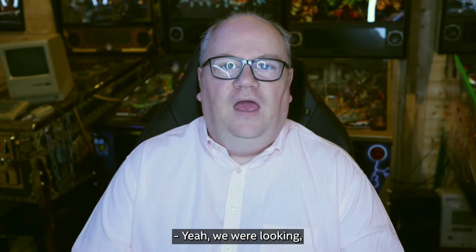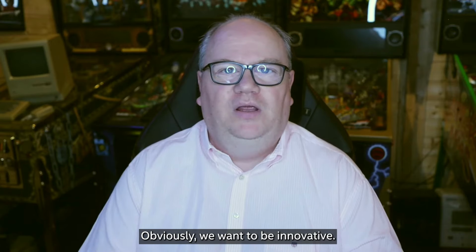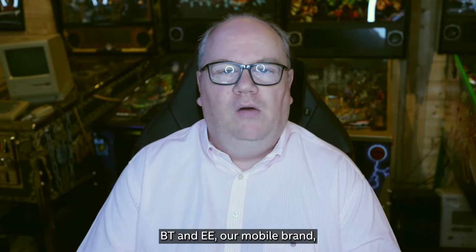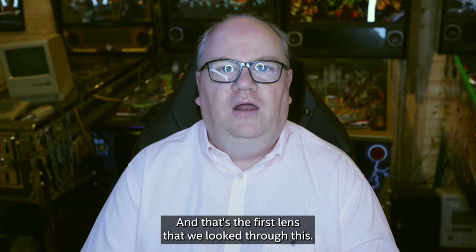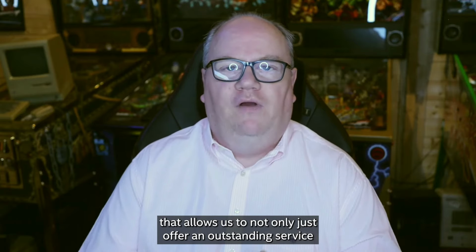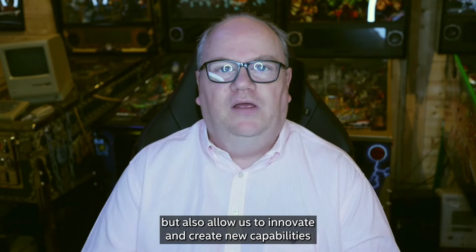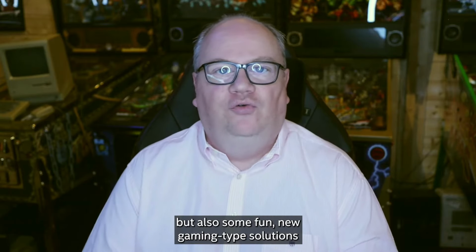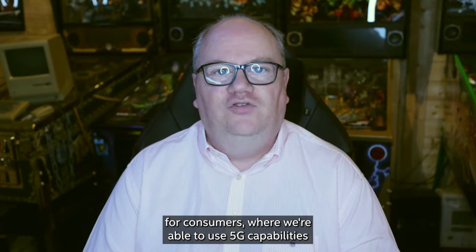And what are the key considerations, Neil, when choosing how to implement BT's 5G network and specifically the 5G core? Yeah, we look at it through three or four different lenses, Guy. Obviously, we want to be innovative. BT and EE, our mobile brand, is all about network leadership. We're the leader in the UK by miles ahead of the competition, and that's the first lens we look through. So how can we build a platform that allows us to not only offer an outstanding service on 5G with your smartphone, but also innovate and create new capabilities for, in the majority, enterprises, but also some fun new gaming type solutions for consumers, where we're able to use 5G capabilities to improve the experience.